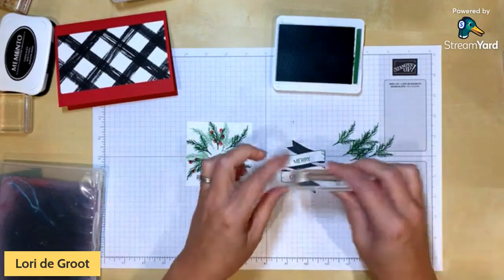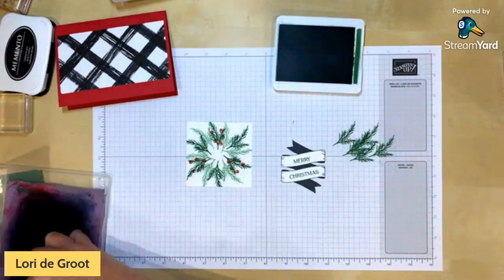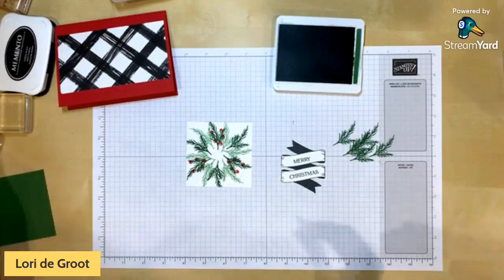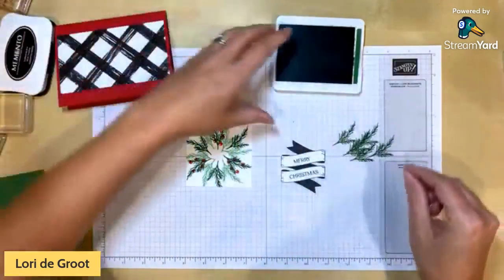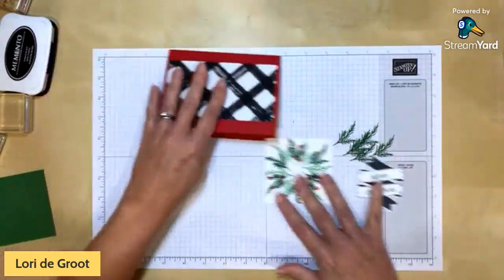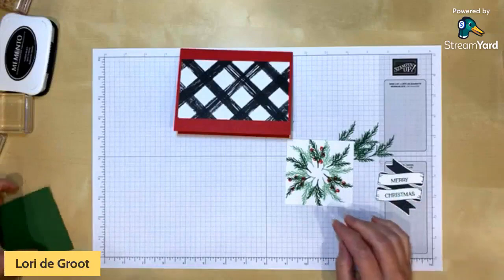And because it's photopolymer, you can see through to get your stamping in the right spot, more or less. So that's good. Let's put that away. And then we're just going to assemble our card. So this is a quick card to put together.